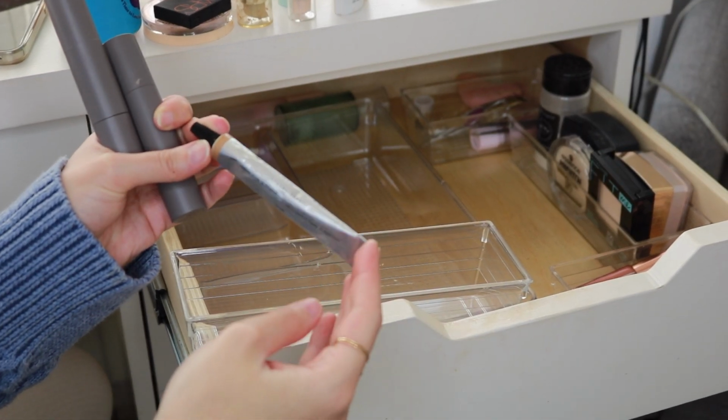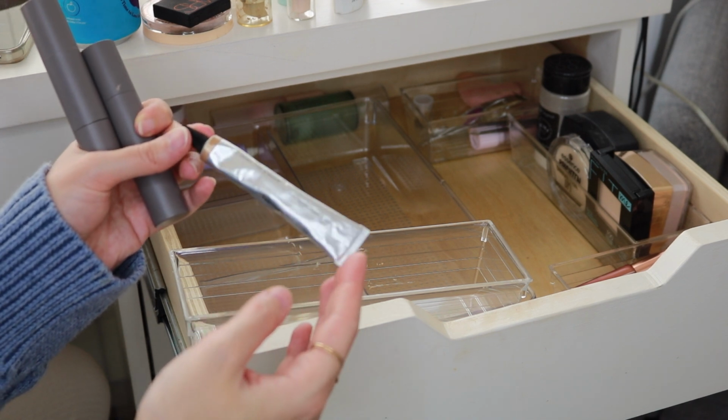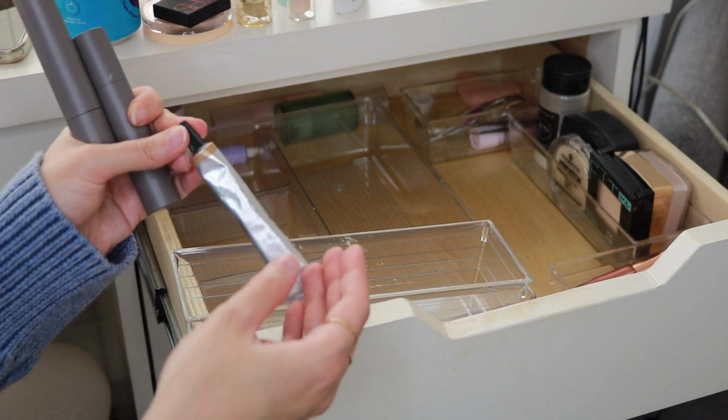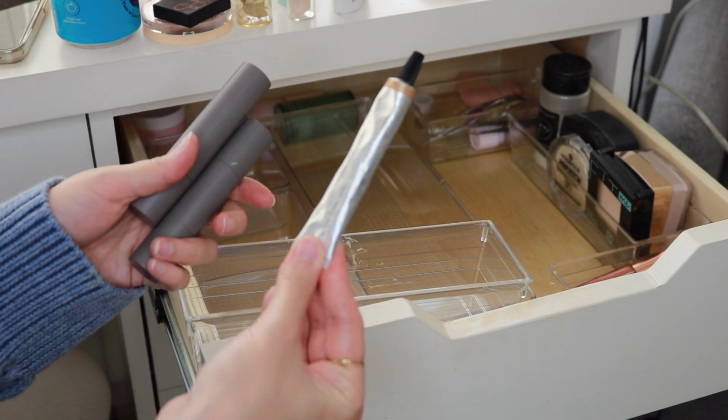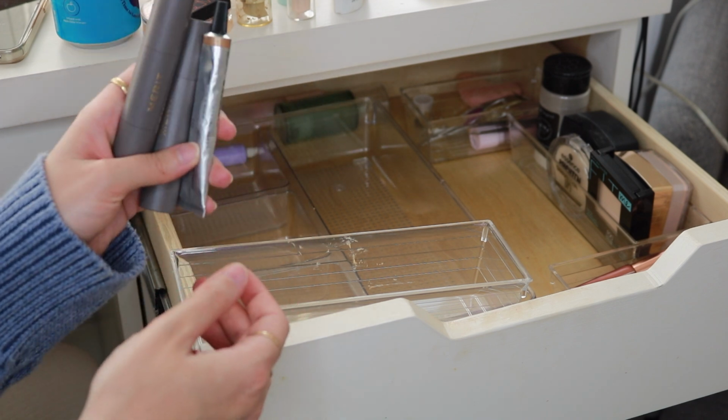I'm pretty sure I've only ever swatched it, and I'm not sure. I should maybe smell this one to see if it went bad like the serum did, but I mean, it's basically brand new. It's kind of a bummer that I never used it. I should have just given it to someone when I first got it, but I'm gonna let go of these.